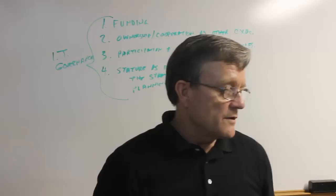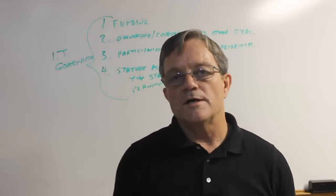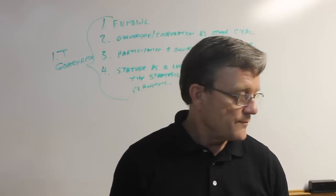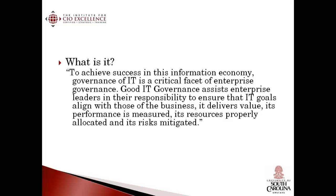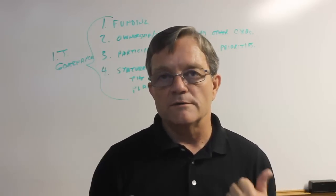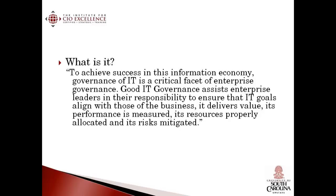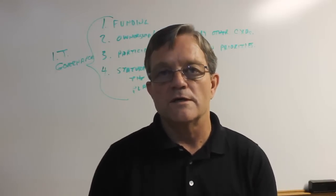Okay, the question is, which of those challenges and issues and obstacles are addressed or resolved by proper IT governance? I would argue all of them are. So here's another definition of IT governance. To achieve success in this information economy, governance of IT is a critical facet of enterprise governance. So at this point, we see that IT governance is actually just a subset of corporate governance or enterprise governance. Good IT governance assists enterprise leaders in their responsibility to ensure that IT goals align with those of the business. All right, so now we've introduced this notion of IT alignment.